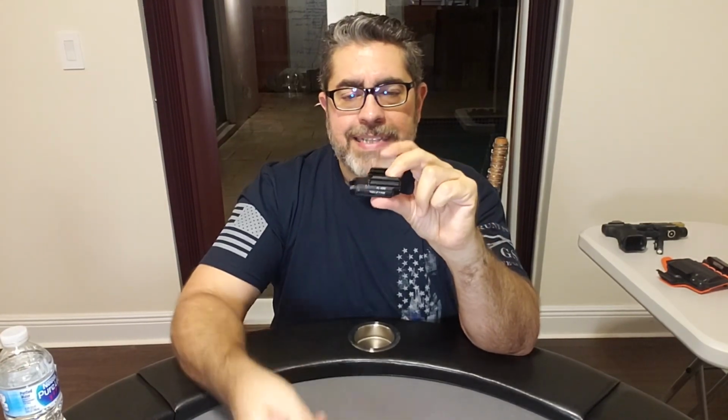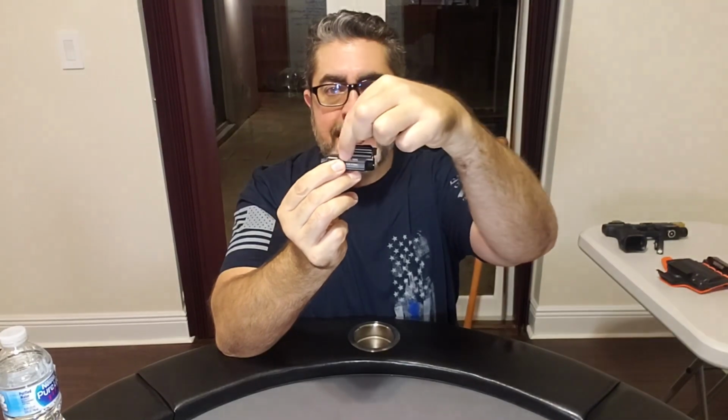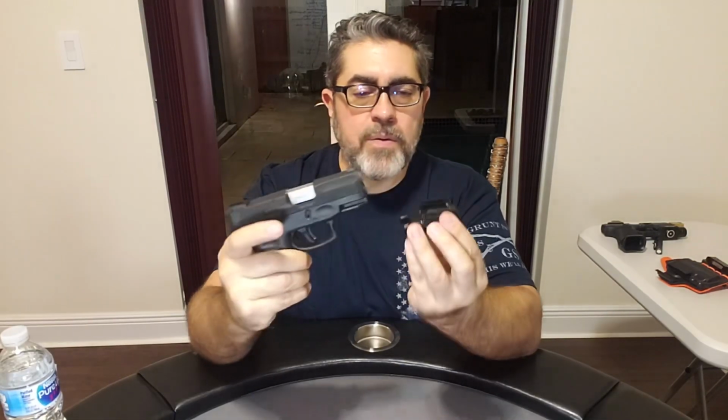But we're probably going to get a PL Mini 2, which is minier than the Mini. And it has the ability to slide this piece back. So by sliding this piece back, we should be able to fit it into the rail properly. And then let's see what that feels like with a light on it.